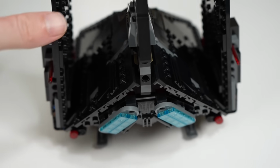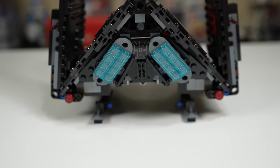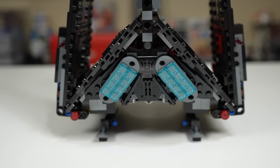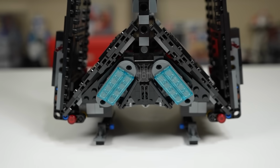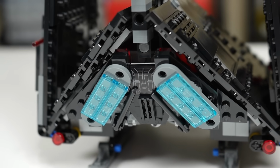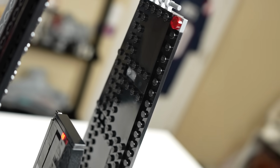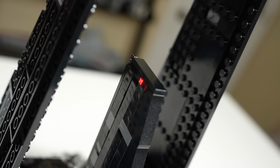And then looking to the rear, we can see some engine thrust coming out the back with translucent light blue. I think that looks spectacular. And you even got a little bit of sticker detail in there. Not necessary at all, but the sticker does add just a bit of extra detail there that I think looks fantastic.